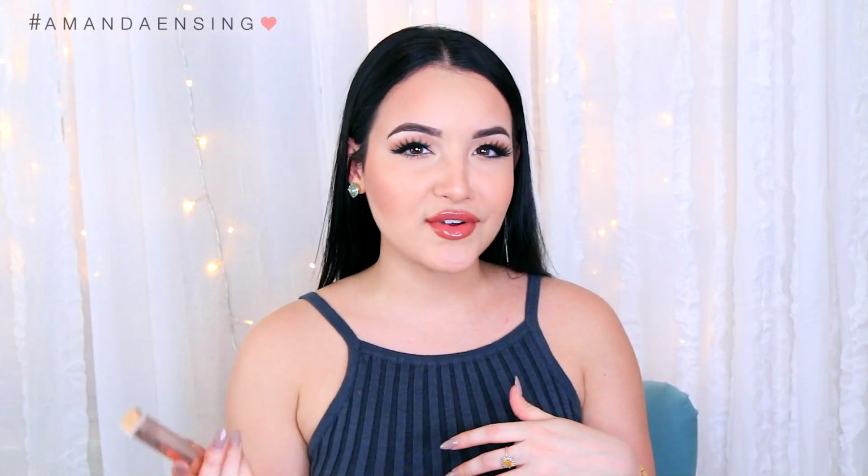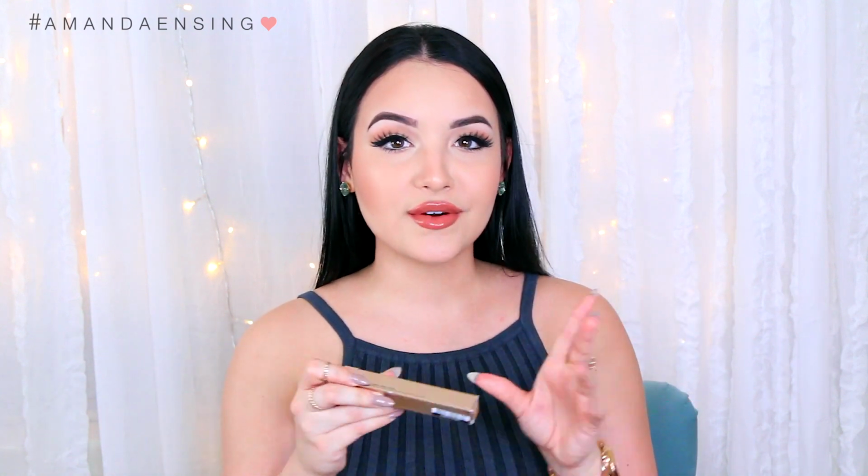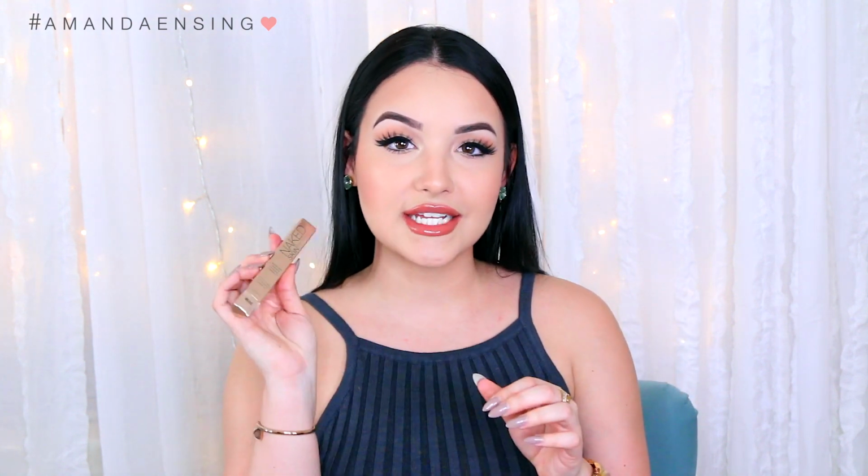So good. So since they were out of the Nars concealer at the first Sephora that I went to, I was like, well, I guess I can just try a new concealer because I didn't know if the other Sephora was gonna have it. So I was like, all right, I'm just gonna walk around, and I found this concealer which is new, so I decided to give it a try. This is the new Urban Decay Naked Skin Weightless Complete Coverage Concealer.